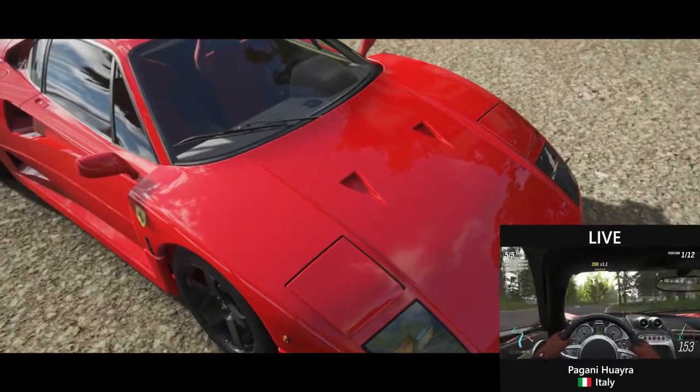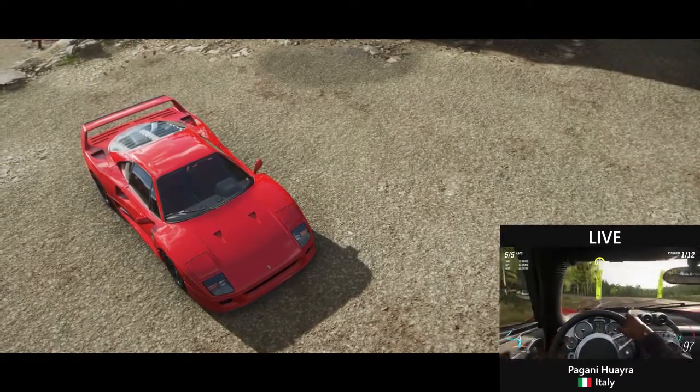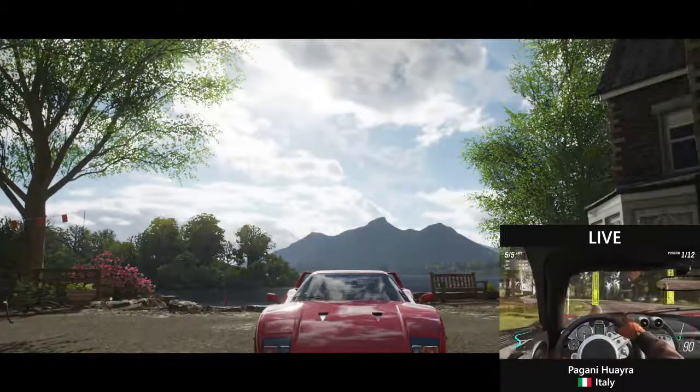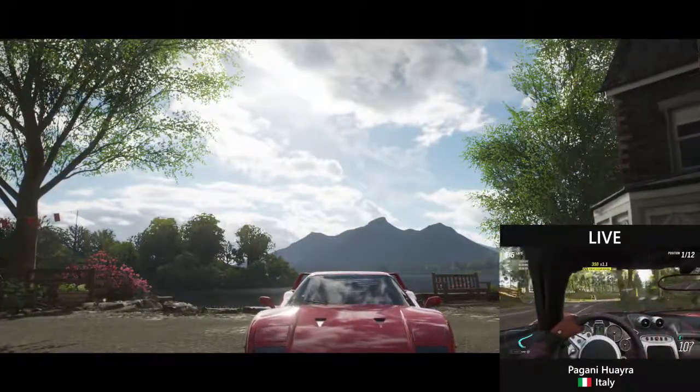This F40 has been entered for the Italian qualifiers as the second Ferrari entrant. It sports an all-wheel drive swap, more weight savings, and larger turbos, which bring it to a total value of $1,250,750.